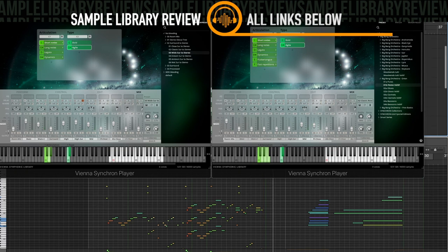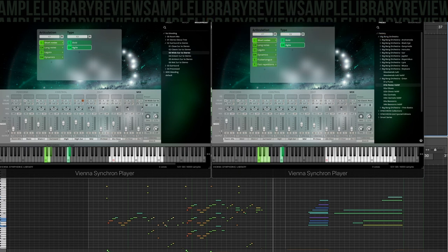And I think a funny thing happens anytime you have strings and woodwinds together, it sounds like an orchestra. I say this quite often. When you have strings, it sounds like strings. When you have woodwinds, it sounds like woodwinds. When you have them together, it sounds like an orchestra. So let's take a listen to that same passage, but with the strings and woodwinds together.